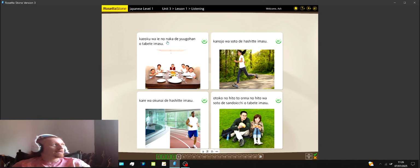So, 家族は家の中で夕ご飯を食べています。So yeah, the family are inside, dinner eating, there is. As close to literal translation as I can get. 彼女は外で走っています。She is outside running, there is. Again, literal translation, so it's just she's outside, she's running outside. 彼は屋内で走っています。屋内 is inside, so he is inside and running there. 男の人と女の人は外でサンドイッチを食べています。The man and lady are outside sandwich eating, there is. Again, close to literal translation.